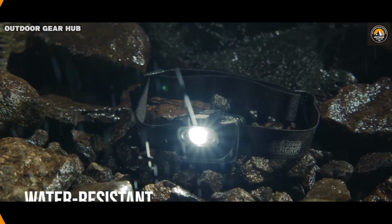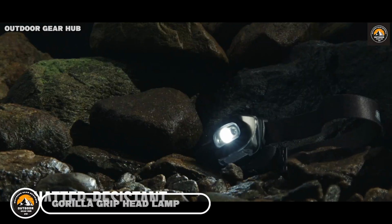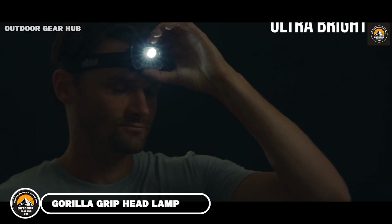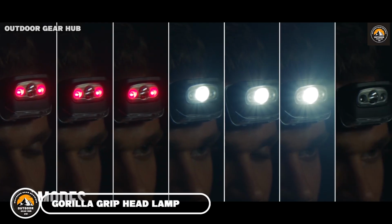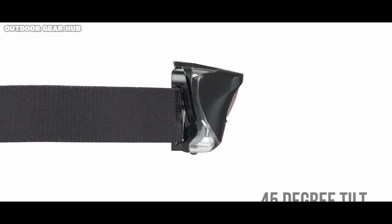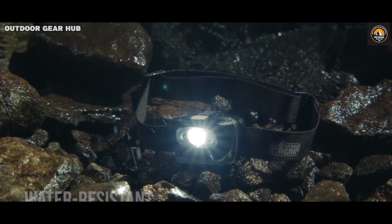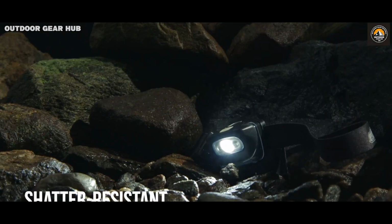When the night drops and the trail disappears into pitch black, you need more than just a weak glow, you need raw, blinding power. That's where the Gorilla Grip Ultra Bright LED headlamp steps in. This beast throws serious lumens with a focused beam that slices through darkness like a blade. It straps on comfortably and stays put, no bounce, no slip, no distractions. And when you need to go hands-free climbing, setting up camp, field dressing, this thing becomes your best friend.